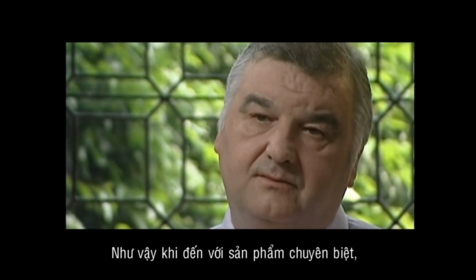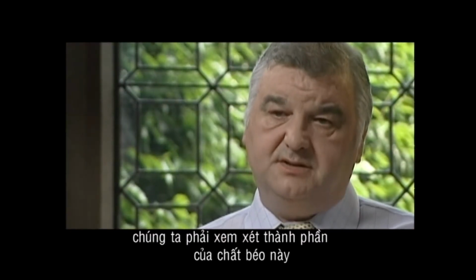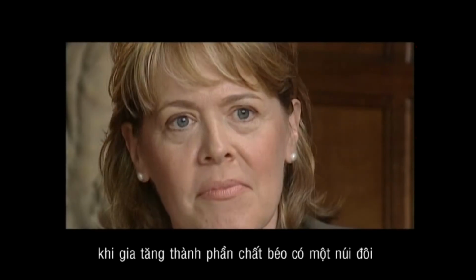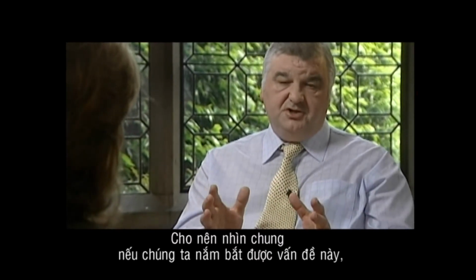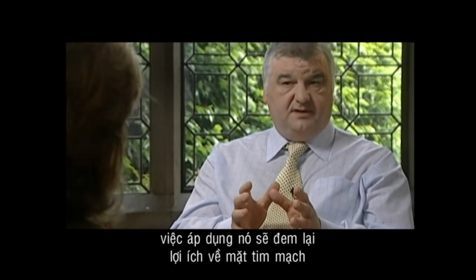So when it comes to diabetes-specific products, many clinicians are concerned about the relatively high level of fat in the diet. And if I'm hearing you correctly, we really need to look at what the composition of that fat is. And in many instances, high monounsaturated fat is beneficial. What we do know is that in some of the studies, when you give high concentrations of monounsaturated fatty acids, there are some studies to suggest that the myocardial infarction rate in patients may actually decrease. So overall, if you try to assimilate all that information, you would say that you have a degree of confidence in using this approach, that there may be cardiovascular benefits.